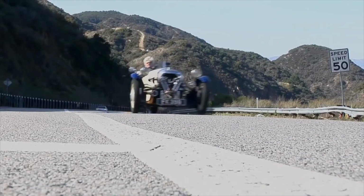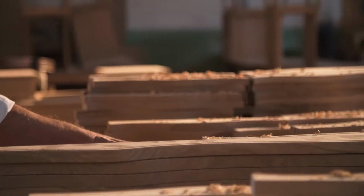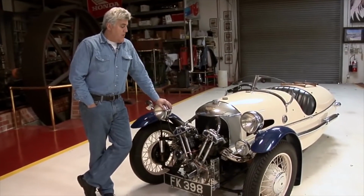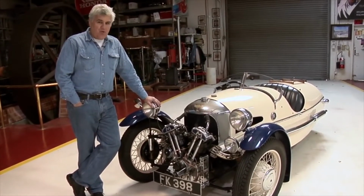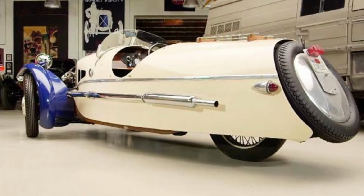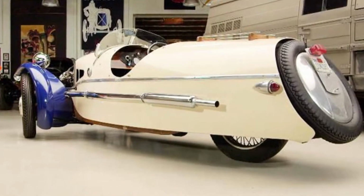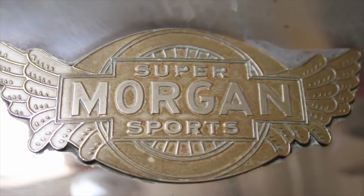Whoa, that's pretty impressive. Morgan cars are unusual because wood has been used in their construction for a century and is still used in the 21st century. The car owned by Jay Leno was introduced in 1933 and is a three-wheeler. It has a new pressed steel chassis, the 4-cylinder forward side valve engine, and a 4-seat body. The production of this kind of car continued until 1952.